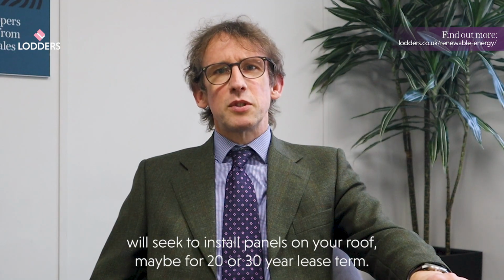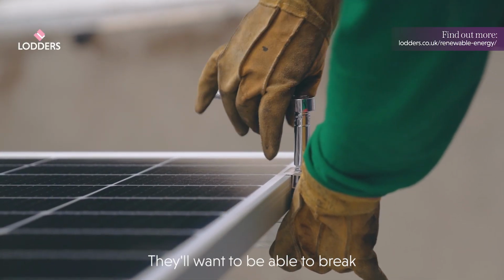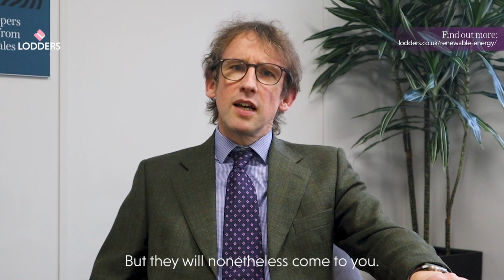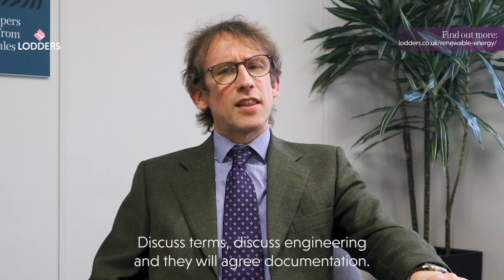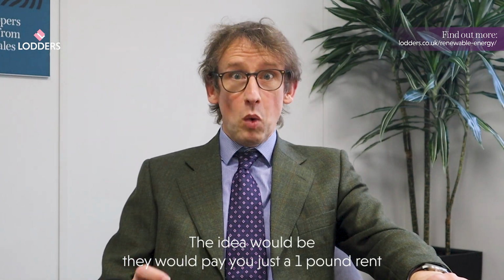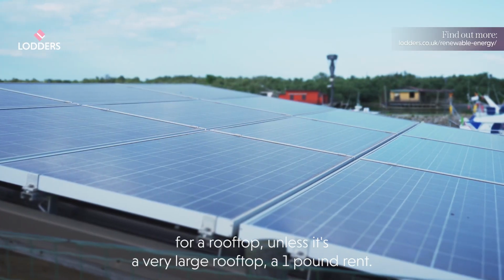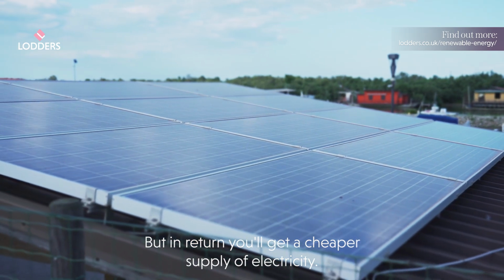A solar panel development company will happily come and speak to you and will seek to install panels on your roof, maybe for a 20 or 30 year lease term. They'll want to be able to break after 5 or 10 years in case the market doesn't work, but they will nonetheless come to you, discuss terms, discuss engineering, and they will agree documentation. The idea would be they would pay you just a £1 rent for your rooftop, unless it's a very large rooftop, a £1 rent, but in return you'll get a cheaper supply of electricity.